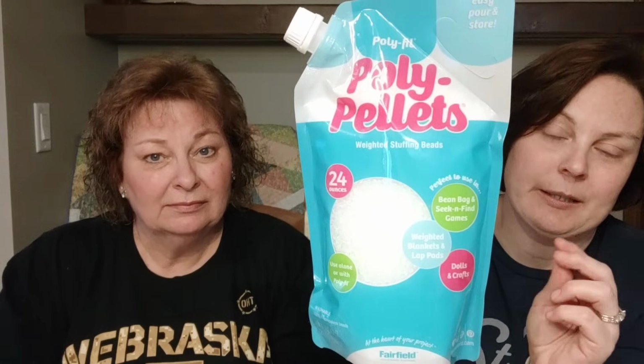Let's start there. This is not a cross-stitch pattern, but it helps you with your cross-stitching. These are poly pellets. And it has a really nice, easy pour spout. I've seen a lot of people put them in their pillows, and you can use them similar to walnut shells. You can do all poly pellets.